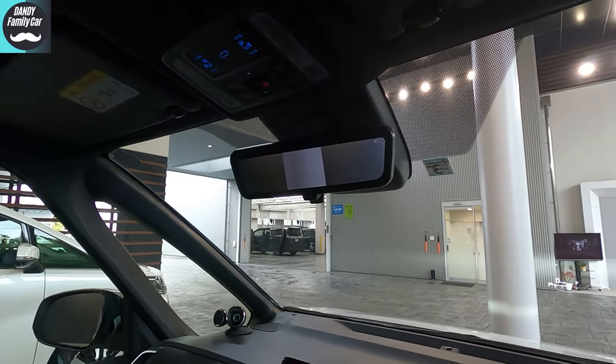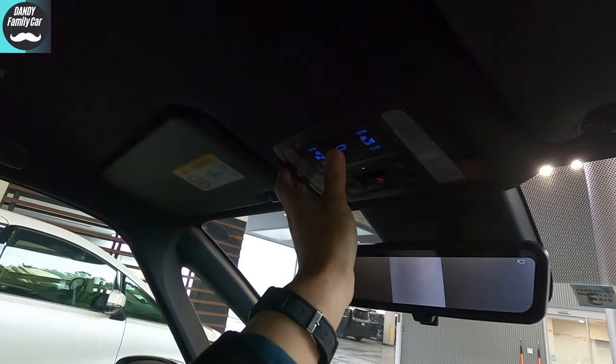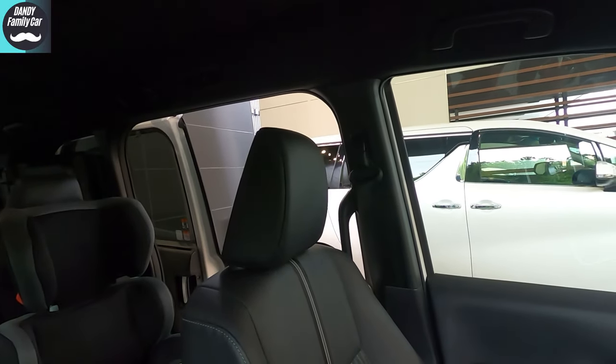Digital inner mirror on the overhead console. What? I can open the luggage gate and sliding doors here? Oh, awesome! Too convenient, isn't it? It's almost like a taxi cab.